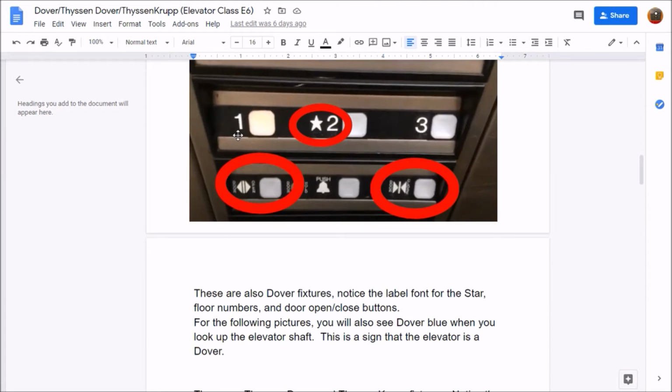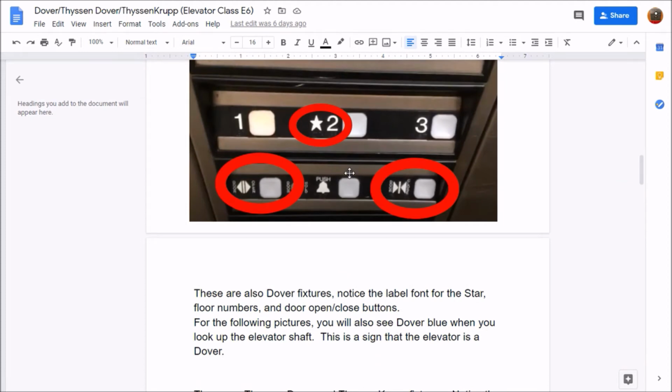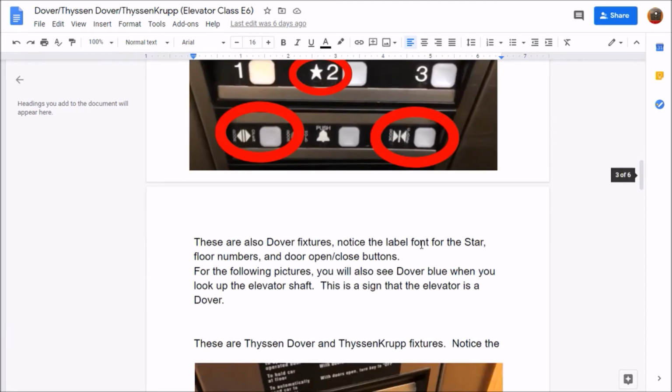It's just like a little rectangle for that one. See, a little rectangle for the star, a little rectangle for the 2. And these buttons were made from 1994 to 1999. Yep. Forgot to put that on there, but that's okay.